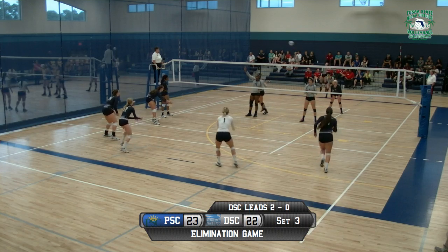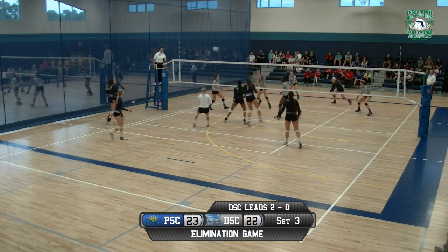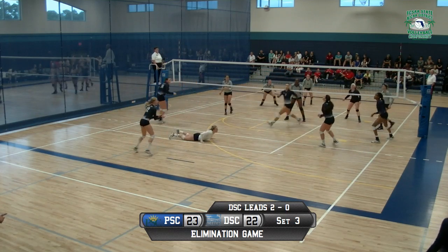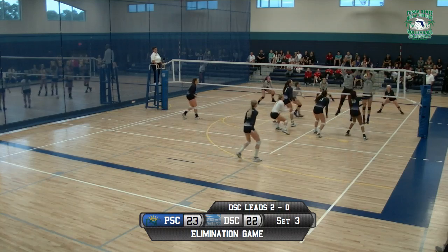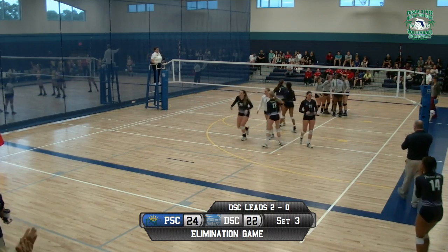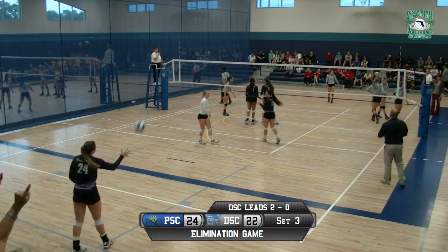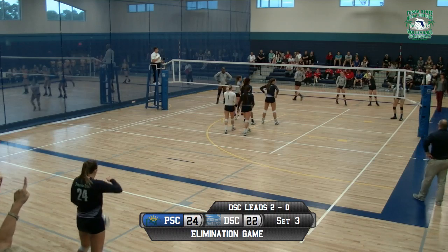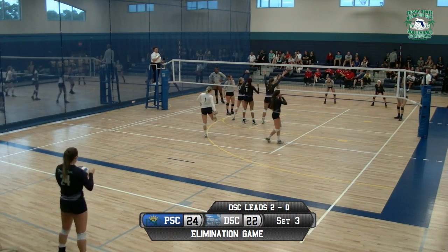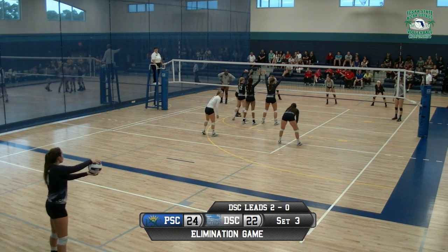So Daytona 22-23 now. Rand, not a good pass. She'll swing, but Daytona picks it up, and Kotke will swing. Casper with a great dig. And Jamishia Edmond will pick up a big-time kill for Pensacola. She tools the block and picks up a kill, putting Pensacola 1 point away from taking set 3.